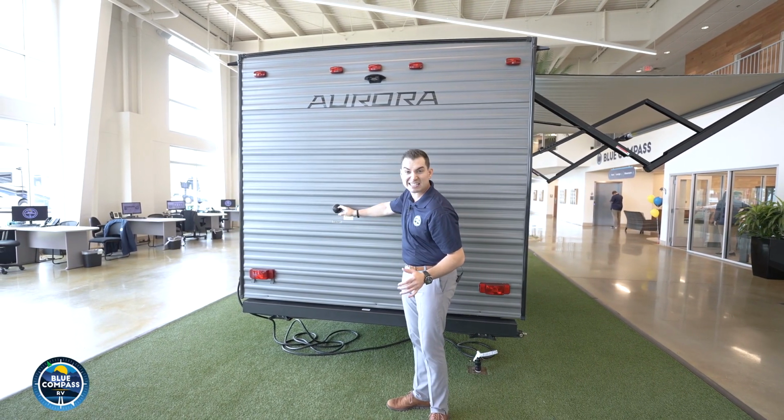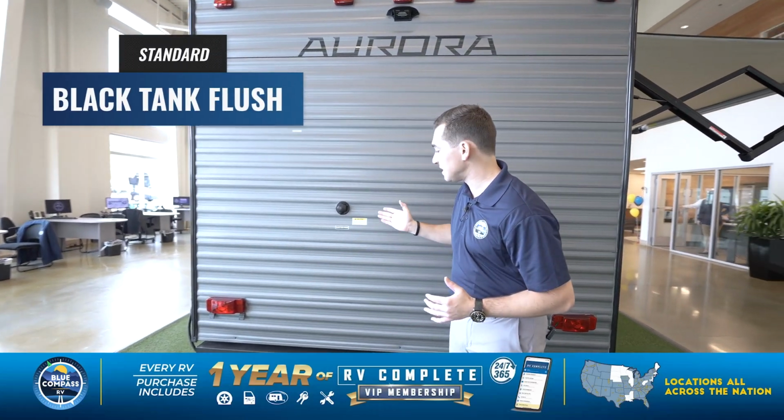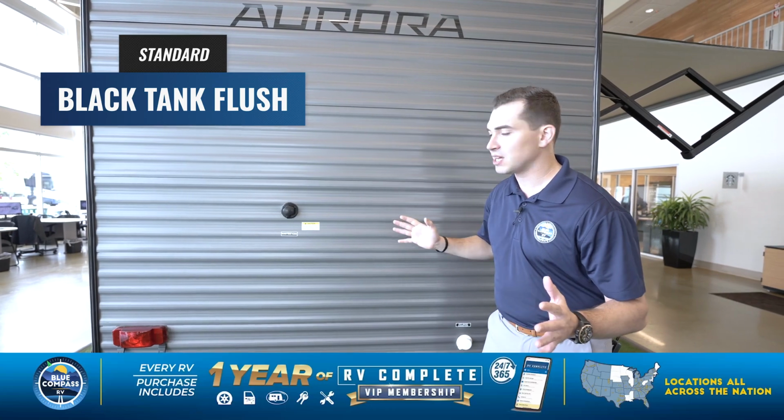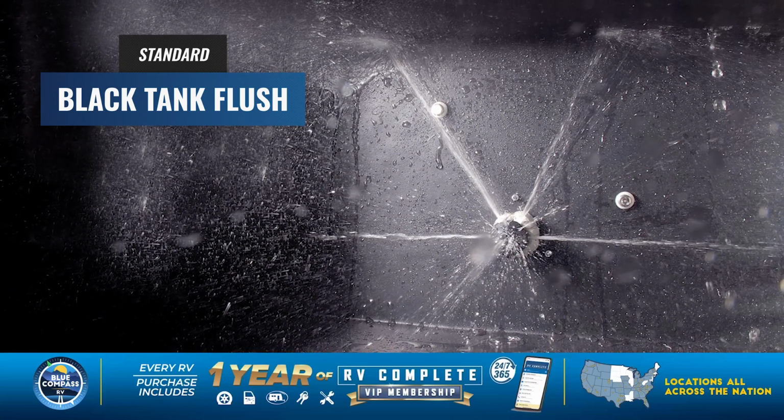Continuing down, things like this that you don't see in the other brands that are out there. A black tank flush, making it easy to use as you're camping. When you get done camping, you dump your black tanks, you hook it up to the water hose, you flush it and you clean it.